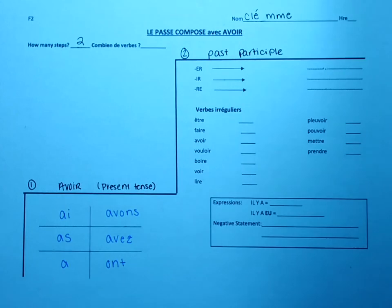Now, in English, we don't walk around saying, oh, I had studied yesterday. We just say I studied. So in English, we drop this whole part right here. But in French, in order to make the passé composé, you have to have both steps. So you have to remember that there's two steps. I like to think of the passé composé as walking up the stairs. So if you're walking up the stairs and you forget this first step, you're going to trip. So you have to remember to have both steps.